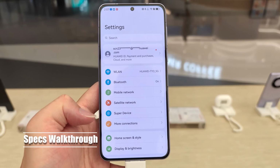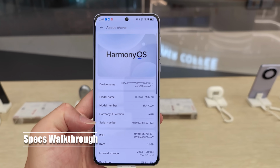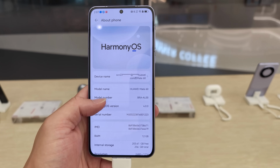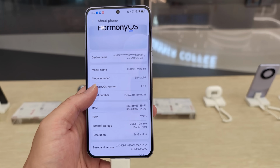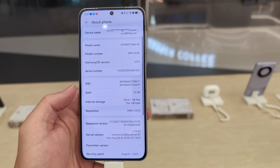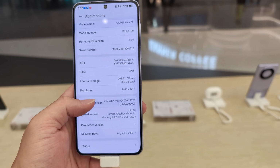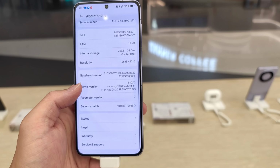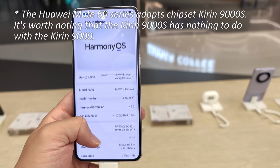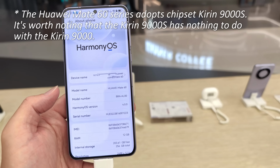Alright, I have changed it to English. So first, let's check out its specs, right? So we have Harmony OS, obviously, Harmony OS version 4.0, and we have the RAM 12 gigs plus 256 gigs of internal storage. The resolution is 2688 by 1216. It doesn't show any more information about the chipset or something, but we know it's Kirin 9000S. Though it's 9000S, it has nothing to do with Kirin 9000.